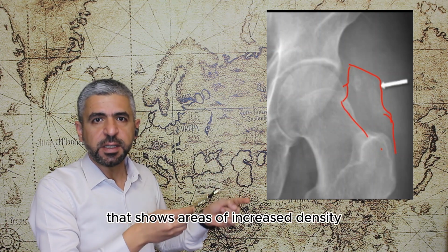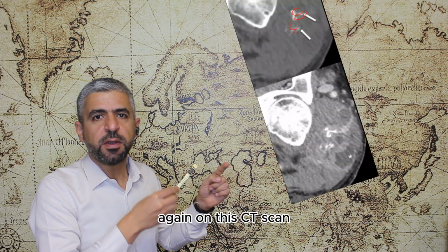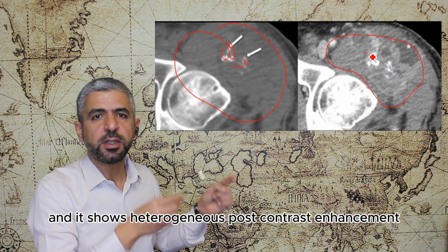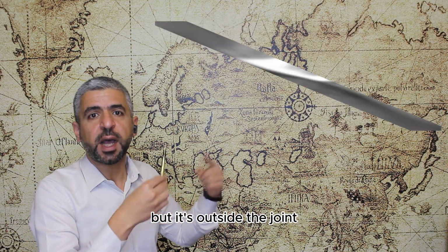Another example on this X-ray, you can see in the hip joint there is a lesion that shows areas of increased density due to scattered calcific foci. Again, on this CT scan, you can see the lesion containing foci of calcification, and it shows heterogeneous post-contrast enhancement, but it's outside the joint.